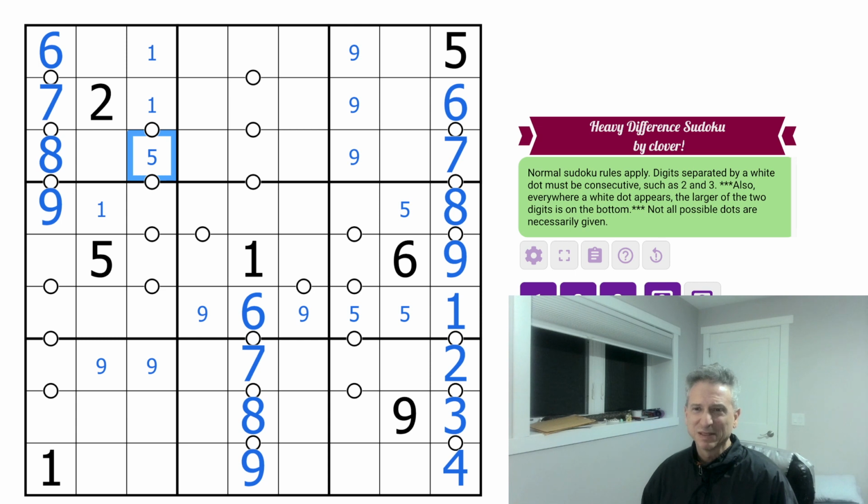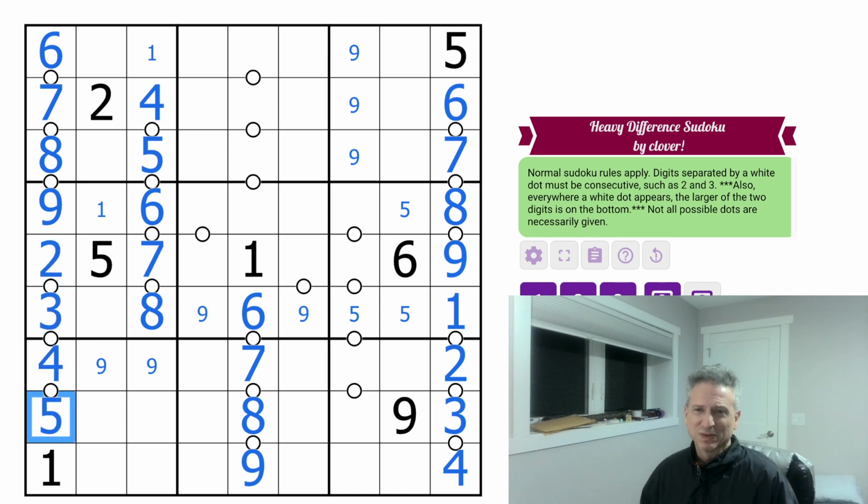Oh man. This has to be 5, right? Yeah, it has to be. Why can't it be here? I don't know why it can't be here. 5, 6, 7, 8, 9. That's why. This is 5, this is 4, this is 6, this is 7, this is 8. 1, this can only be 2, 3, 4, 5. That's the only thing that can be.